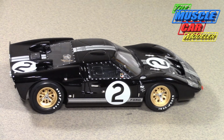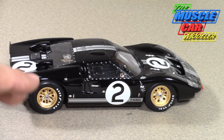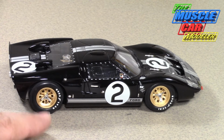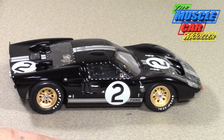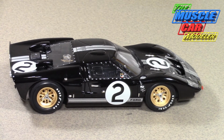I messed up my first paint job. I had some problems with the clear coat, and I don't think I washed it real well or whatever. It fisheyed in some spots. So I ended up having to strip the car, and I decided I'm going to repaint it and do it all over again because I just messed it up. Sometimes I can polish it out and save it. This one I couldn't, so I ended up stripping it and redoing it. So I bought the decals twice. So I got easily $50 in the decals and then the paint job.